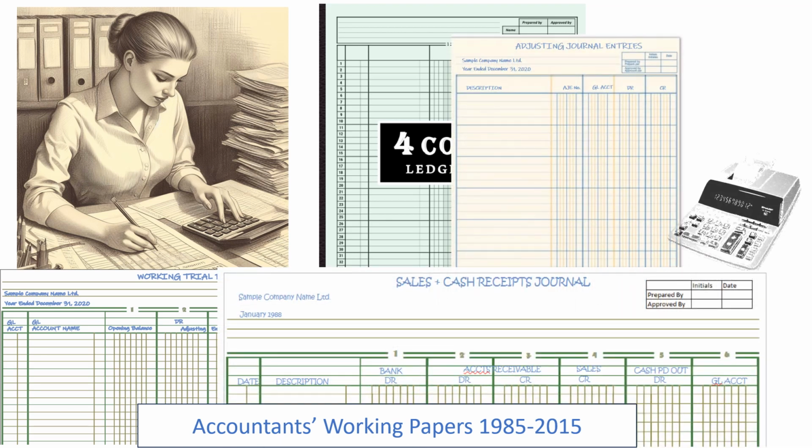Before we begin, a little history. Up until the mid-1980s and well into the 1990s, most small public accounting firms used columnar paper and electronic calculators to prepare their year-end files. Pads or books of columnar paper in a variety of formats were used as journals of various kinds. In fact, it's still easy to find columnar paper in various formats today at Staples or on Amazon.